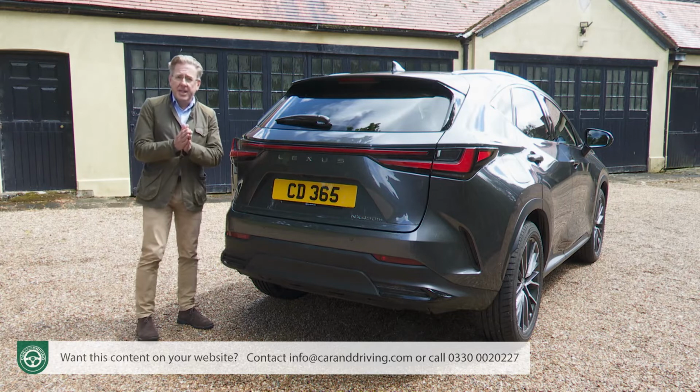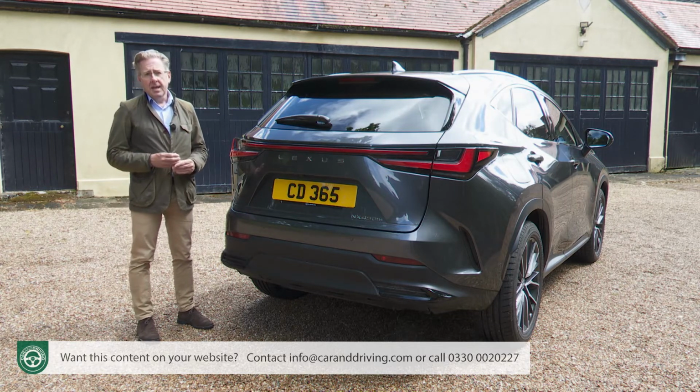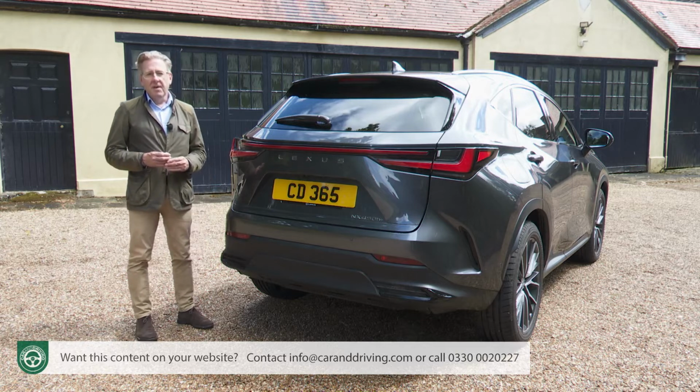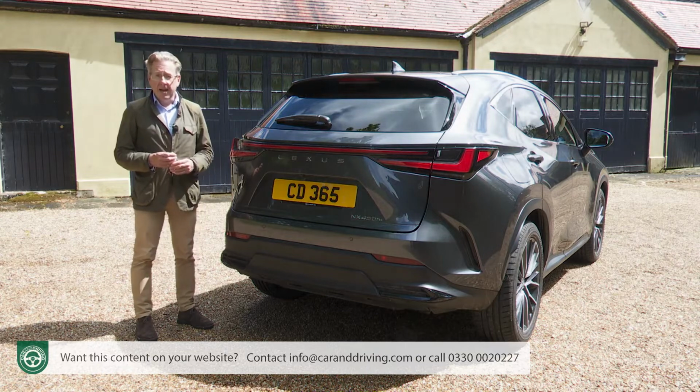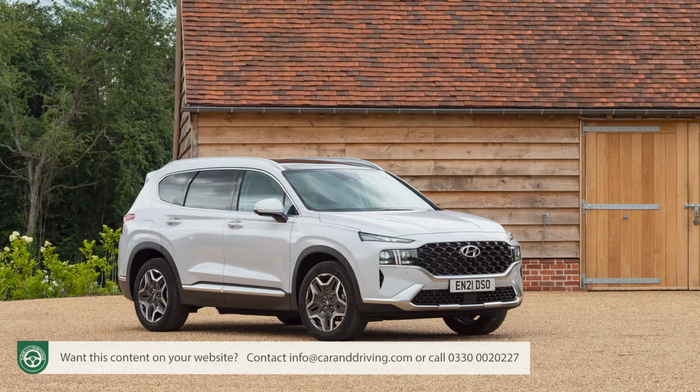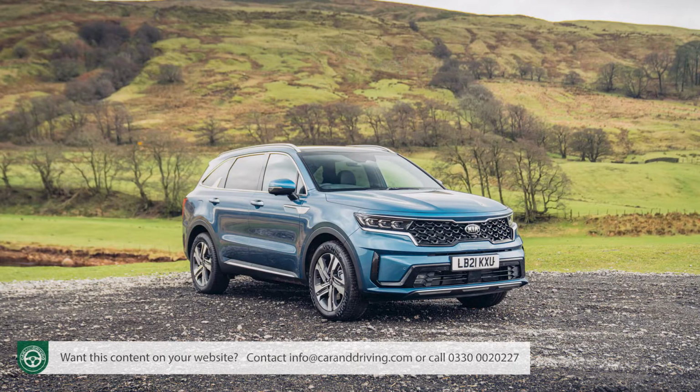It's also worth pointing out that the same money that Lexus is asking here would alternatively get you full hybrid versions of two family SUVs bigger than an NX, the Hyundai Santa Fe and the Kia Sorento. But those are 7-seaters, and again, there's that badge equity issue.